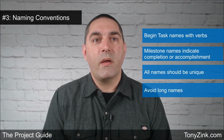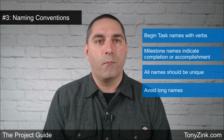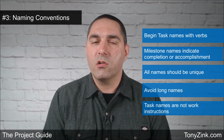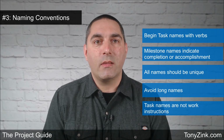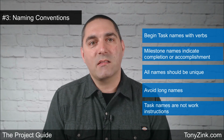Don't create task names that are too long either. This will make for a messy and difficult to read project schedule. And if tasks are displayed in reports or other extracts, then those may be difficult to read as well. A task name should not include work instructions describing how to complete the task. The task name should be exactly long enough that the people involved understand what the task is. If additional information or work instructions need to be written, then don't store them in the task name, but somewhere else associated with the task, such as a task notes area.